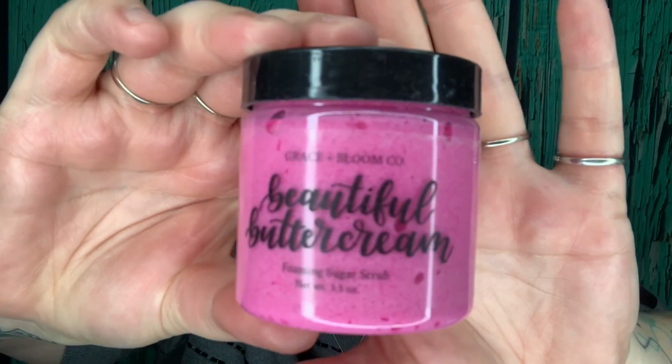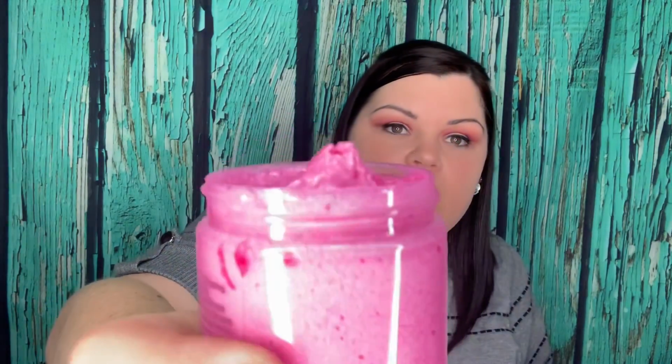This is Grace and Bloom Company Beautiful Buttercream Foaming Sugar Scrub. Ooh, that sounds amazing. Ooh, oh my gosh, that smells amazing. The first month that I had, everything was teal themed, and we got a whipped soap, and I used that entire thing instantly. I used all of that body wash, facial, all of that stuff. It was so good, so I cannot wait. Foaming sugar scrub, and it smells so good. Oh my goodness, it smells so good, you guys. That smells amazing. I can't wait.